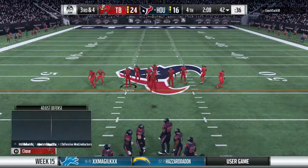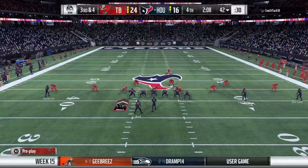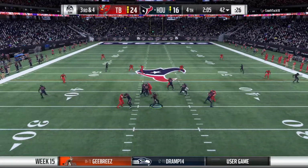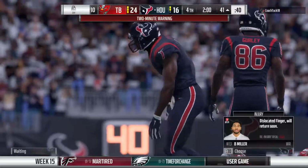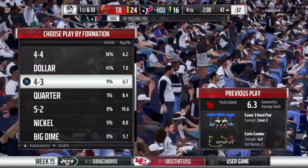Time starting to run out here in the 4th. This defense just trying to keep the offense off the board and preserve this potential victory. From the gun on 3rd, Watson, and able to find Dorsett. And he will have 1st down yardage as he's brought down at the 41. 16 yards on that one and also a Texan 1st down.